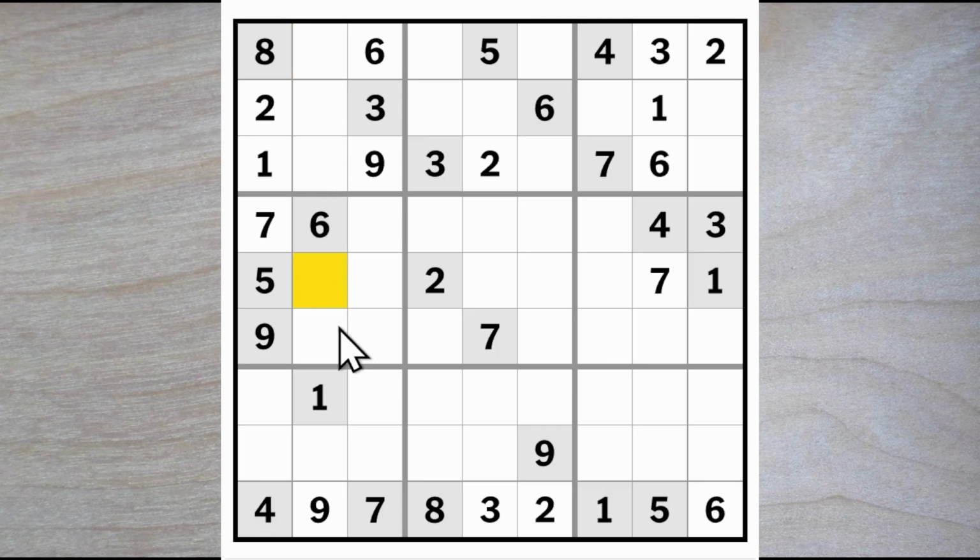4, 5, 7. And that makes these 3, 3, 8, and a 2. So at least this must be a 9, because the 9 blocks here and the 9 blocks here. So here's a 9. And these now must be a 2 and an 8. 4, 7, 2, 3, 8.